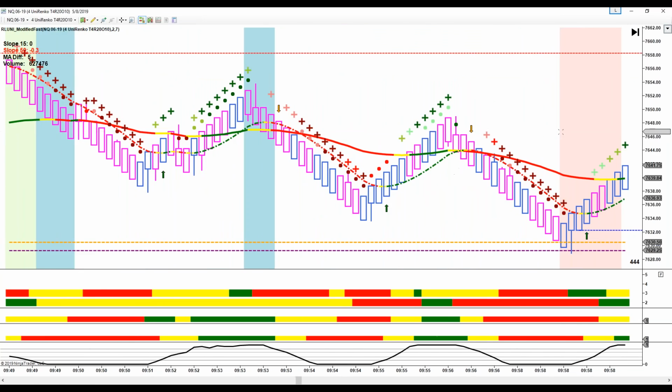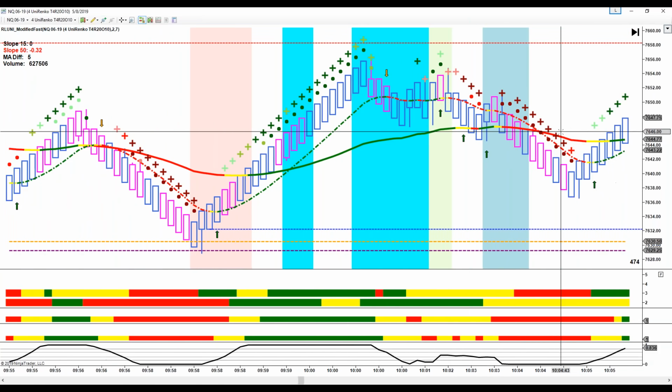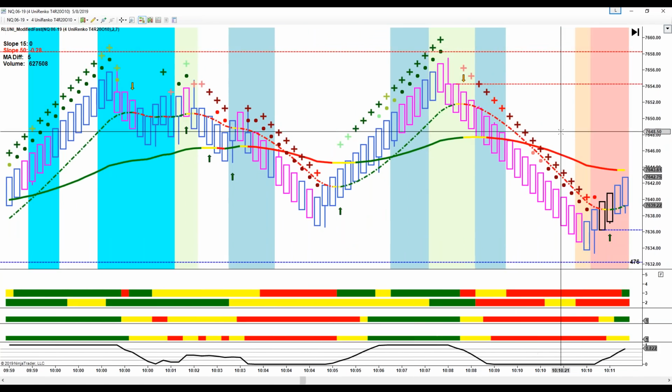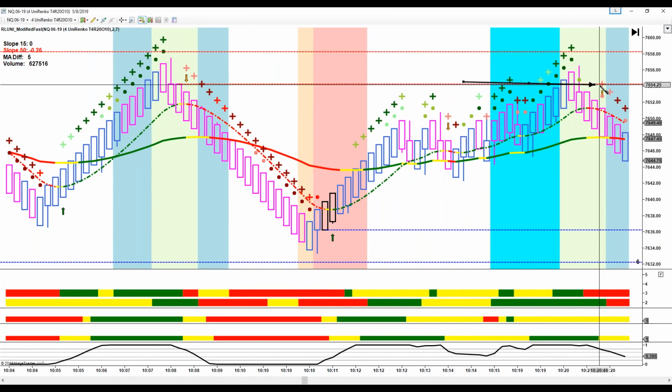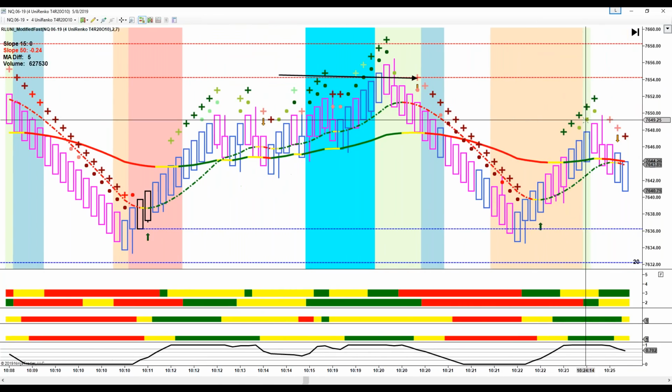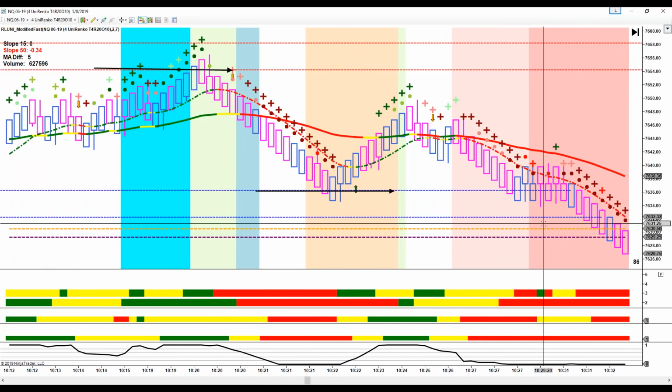If we keep going a little bit, I mean, it's still only 9:59. We're done. And if we look around, we've got a pivot here, and we don't trade into them. We have a pivot here. We don't trade into them. Ever.